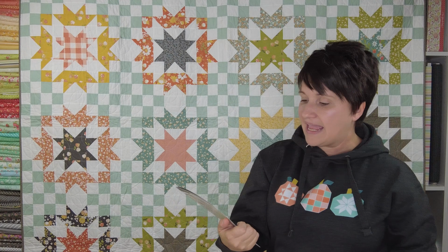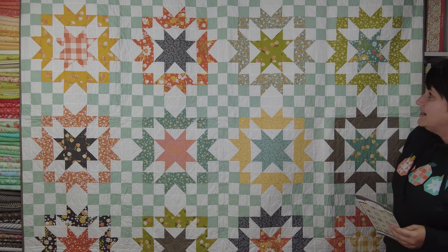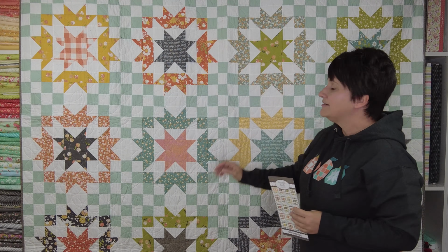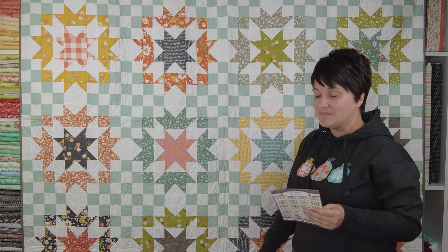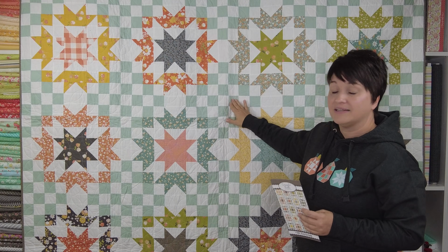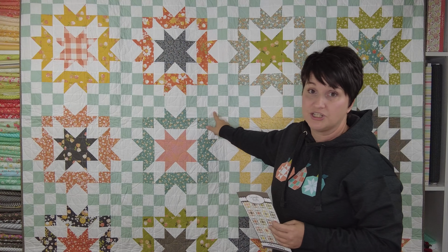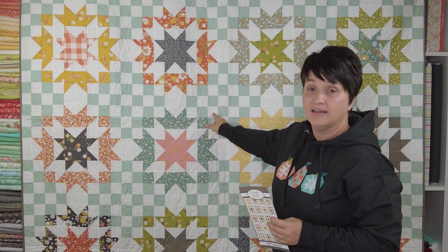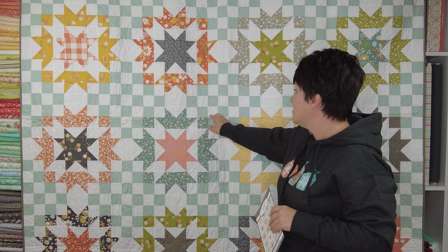Let me grab this pattern. This is a fat quarter bundle. It uses 20 fat quarters, and it's just this all over star design with sort of a checkerboard background. That Moda Bella solid that I used for the background is, of course, the 200, which is my white solid that I like to use with all of my fabric lines. Moda Bella solid in 200 is the color you want there.